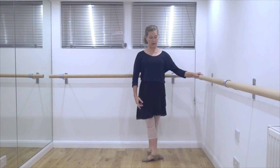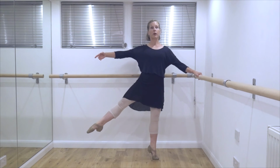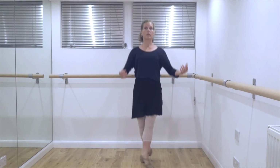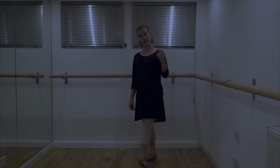Okay, so here I am back again in third position, hand firmly on the bar, and up I go. And if I'm going to do something in the center, the efficiency is there. There isn't the extra step to get back to the center to get back up into the air.